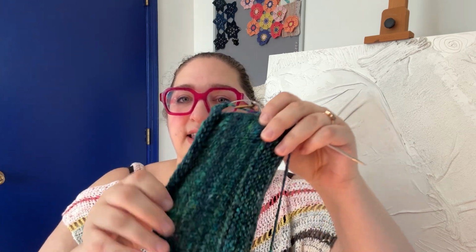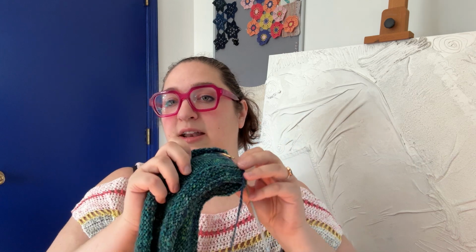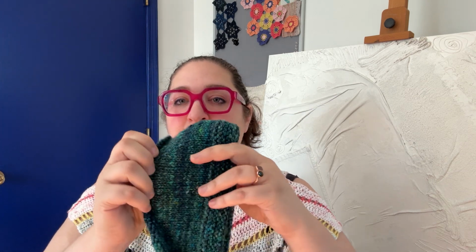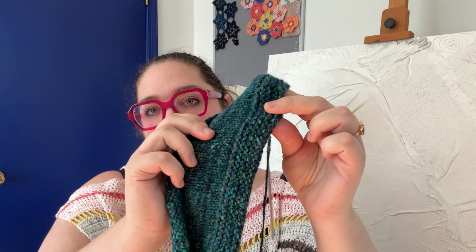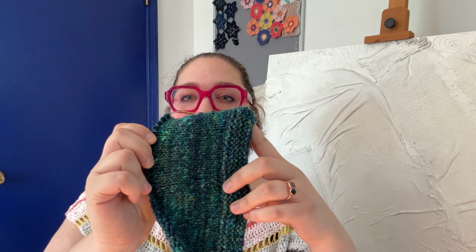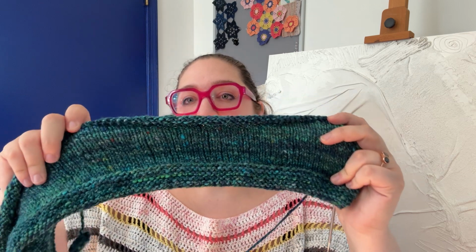So this dress is knit from the bottom up, which is not my favorite thing, but I'm getting used to it. I understand why the choice was made for that. This is the Fenton dress by Pamela Wynne. And I'm just trying to show you some of it because it's a little bit cumbersome to have the whole thing. It has a garter stitch bottom. So it's like 9 rows of garter stitch in the round. And then you go ahead into the stockinette, and it's going to be stockinette for a long time.